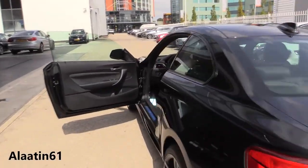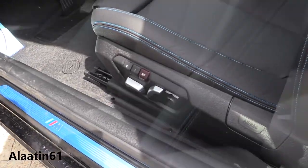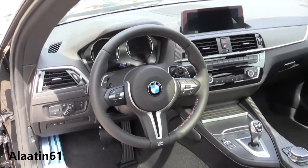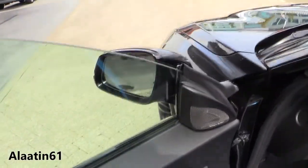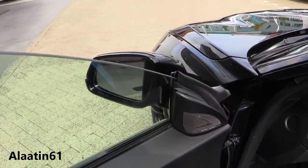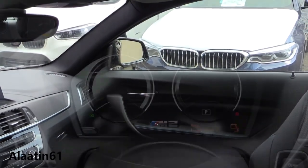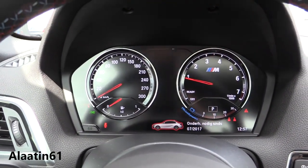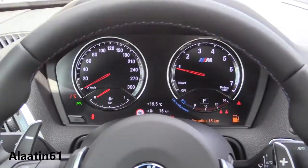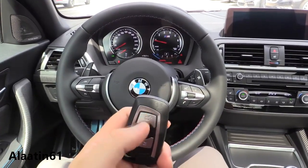Now let's take a look at the driver's seat of the BMW M2. This is such a driver's car. It is driver focused. You have the memory seats. The seats are very comfortable, by the way. Special heated M steering wheel with the M stitching. The entry for the rear seats is quite good. You have, of course, the folding mirrors. Brand new instrument cluster, digital display for the first time. This is how the key looks like. Unlock, lock, trunk release.